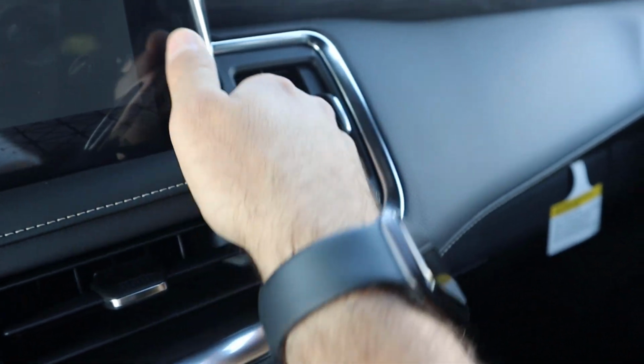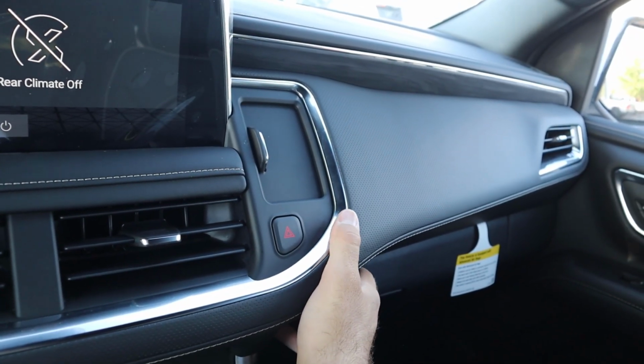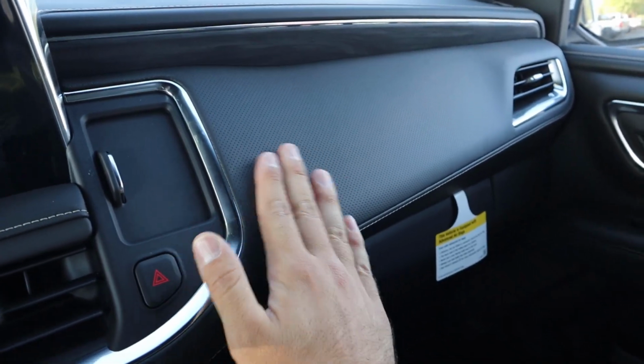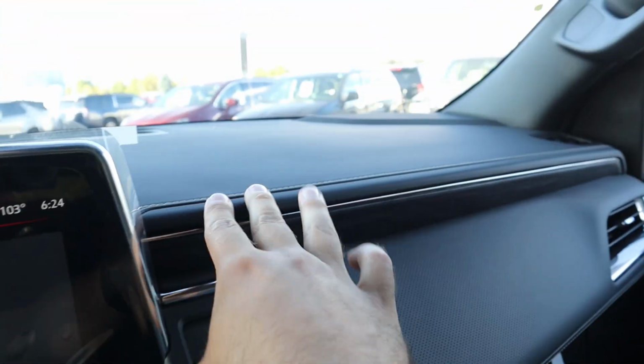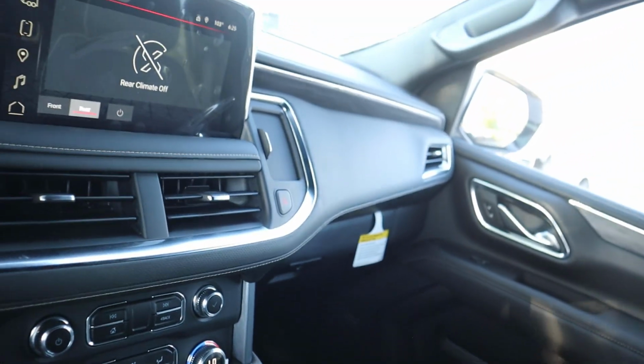We have this random little storage space cubby that, let me know what you'd use this for, because I still haven't been able to figure it out. And then notice perforated right there, you've got some wood trim, and then you've got nice padding here on top of the dash. And the glove box, pretty neat.